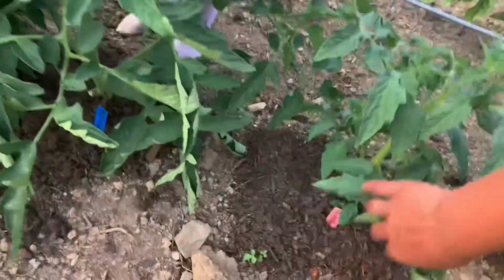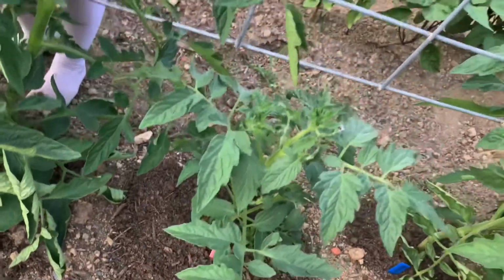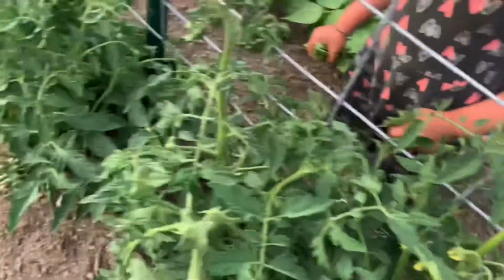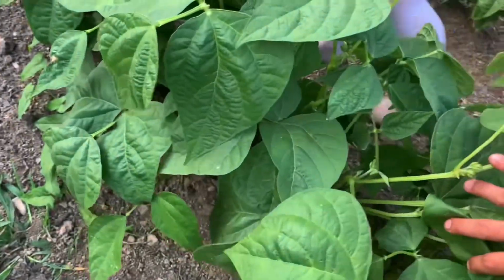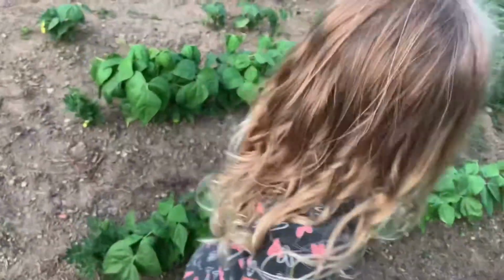This one is a Dr. Witchy's, and I am going to baby the heck out of this thing because it was the only one that actually survived, and it was teeny tiny when I put it out here. Look at all these blossoms. Hopefully we'll have lots of baby tomatoes soon. And beans should be starting to produce very soon. They should be blossoming very soon.